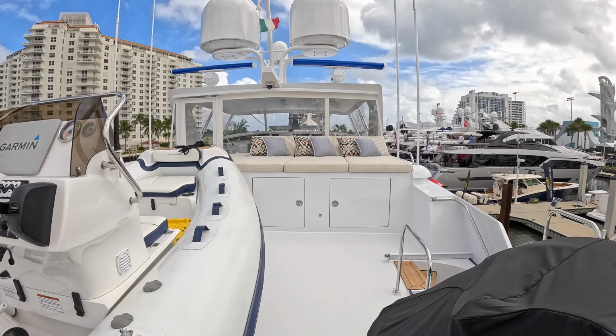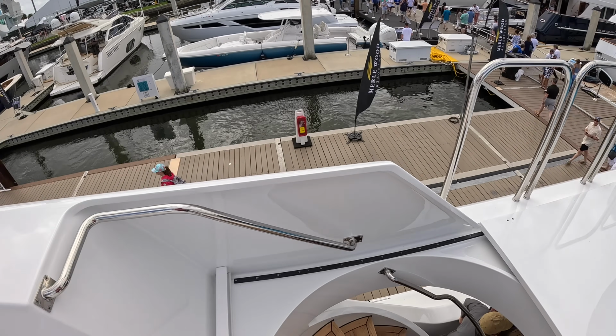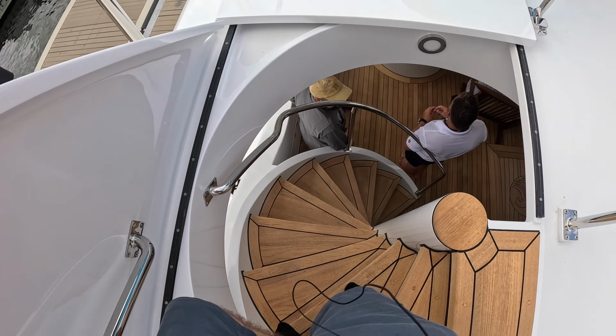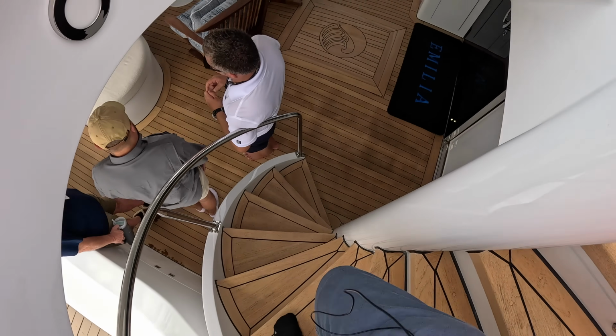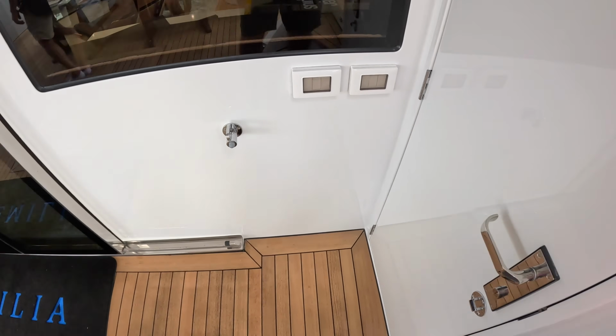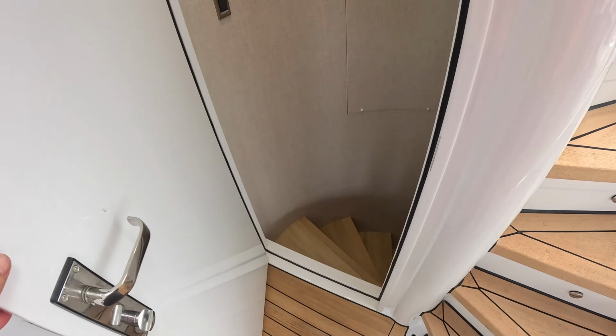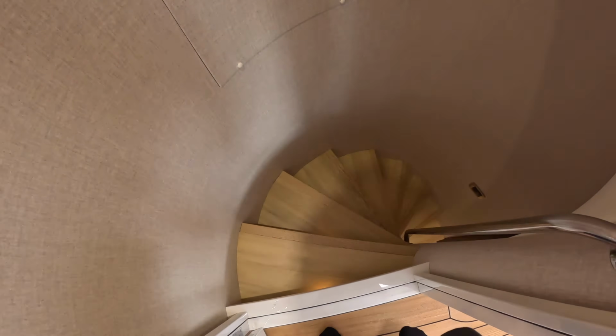Brilliant. Okay, I want to show you the crew areas and I want to show you the engine space, because there is nothing on this yacht that is not spectacular. So we'll come back down here, loop all the way around, and then the access down is here. So that's back into the saloon area where we came in initially. This is taking us down into the crew space. Let's close that behind me.